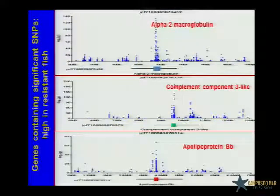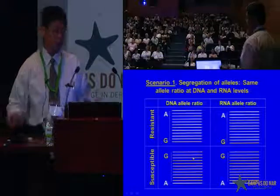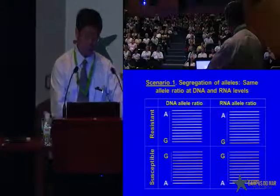But most of these situations are caused by gene activation, not by genetics, actually. So when we look at genetics, we ought to look at situations like this. So in the resistance, now you look at the DNA level and RNA level. You will see at the DNA level and RNA level, ratios are very similar. So that means it's caused by genetics in this case.